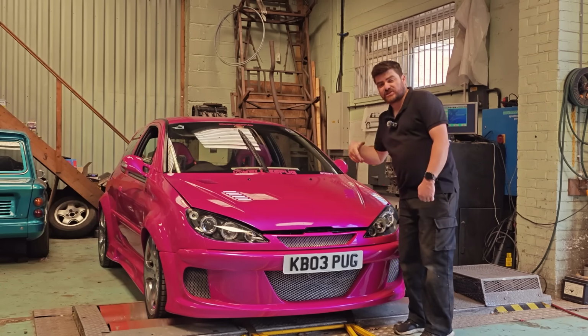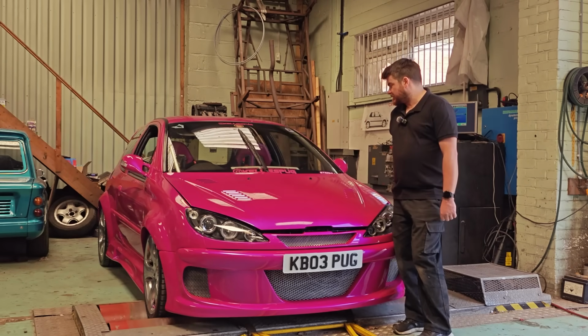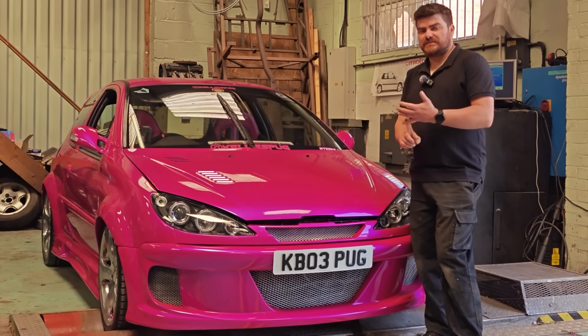Beyond all the restrictions and things at the front, they're still in place. So this would be a good marker, a good benchmark as to see what the EW engine is like. Because of course we do Peugeot dynos a lot. You know I love a Peugeot dyno. Most Peugeots overperform. The TU engines tend to overperform.